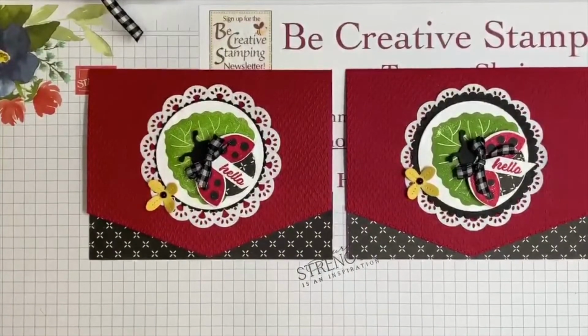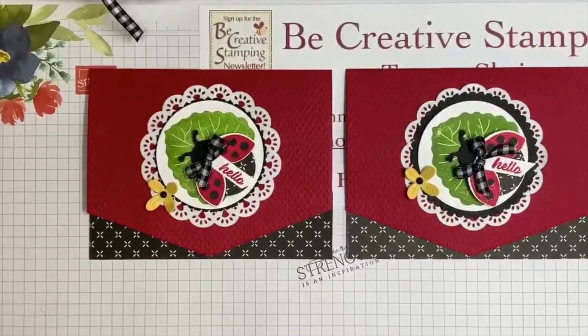So, ooh, would shimmer paper work for the small circle? I guess you could stamp on the shimmer paper, Louise. I just never thought about it. So that would be something to try.